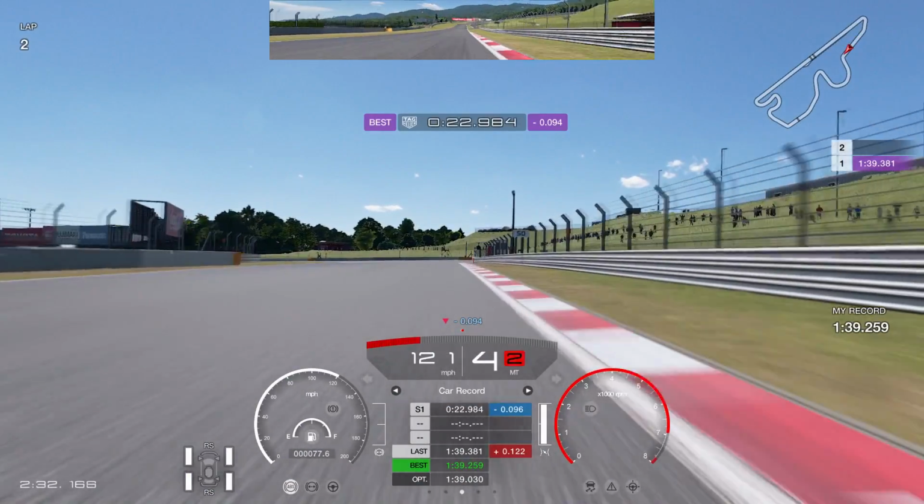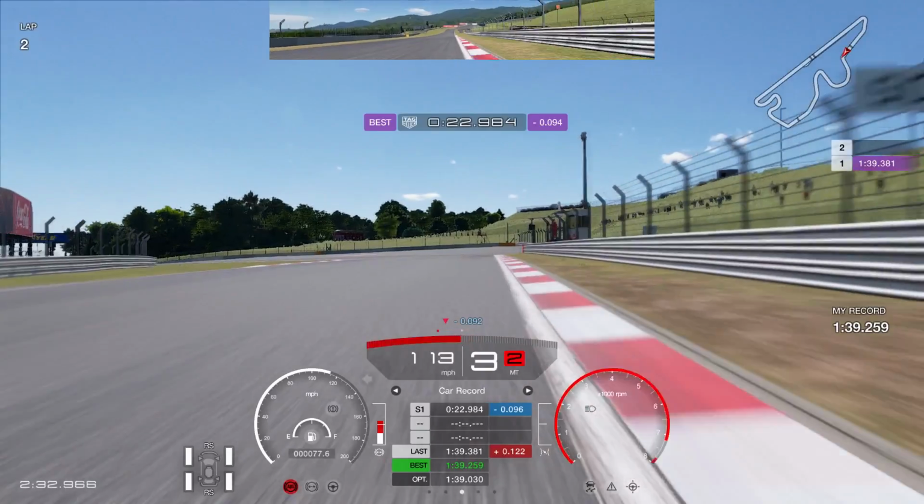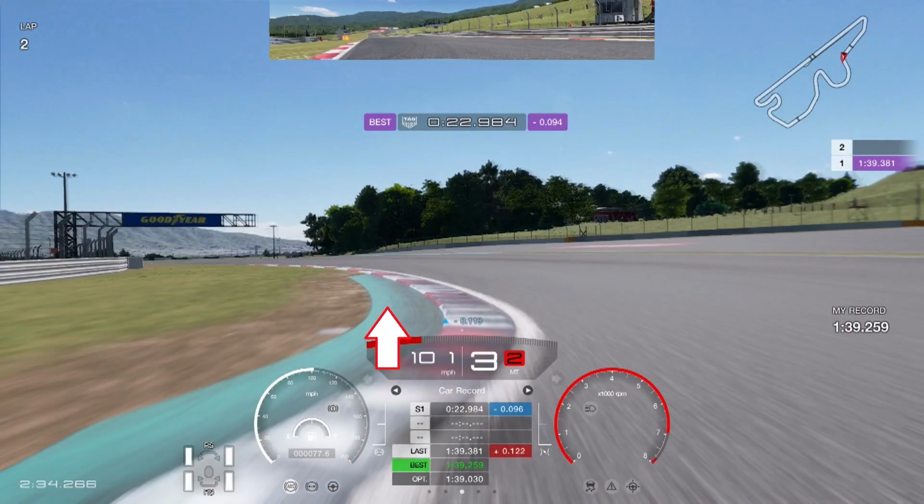And then into this really fast left hand corner, where you're going to brake just before that 50 board on the right hand side, pretty much in between the 100 and the 50 board, and you're going to attack the apex again. You've got to get that left hand tyre onto that green bit of Astro. That will help rotate the car, and then back on the throttle as early as possible.